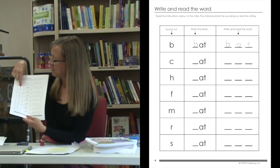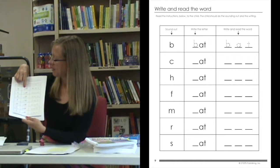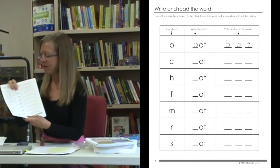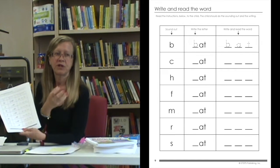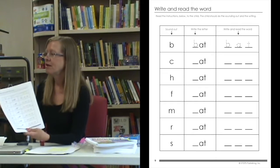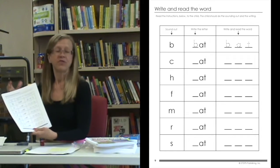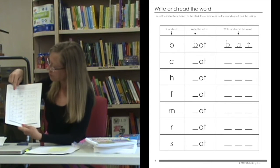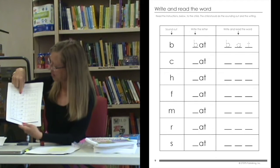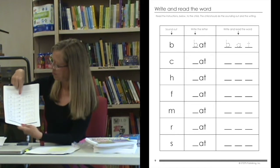So the next page again continues to build. You ask the child, what's this letter? What's this letter sound? B. Then if the child is ready and willing and able, they should do the writing now, because writing really helps reinforce learning to read, the writing of the words. Sometimes kids don't want to or aren't ready. That's okay. The goal is to teach them how to read. But if the child is ready to do it, it's better if the child does the writing. So sound out B, write the letter B here, and then write out and read the whole word here. So b, bat, bat.